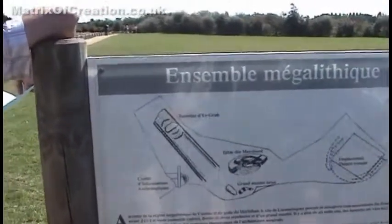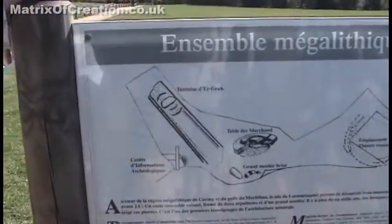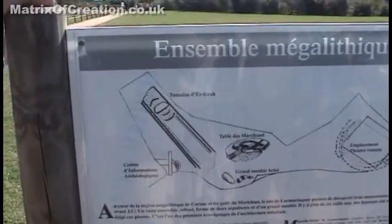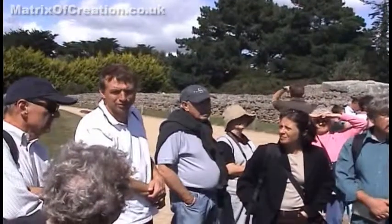We're getting nearer to Quiberon, you can see it there. Look. You can see from here. 16.8 kilometres away.